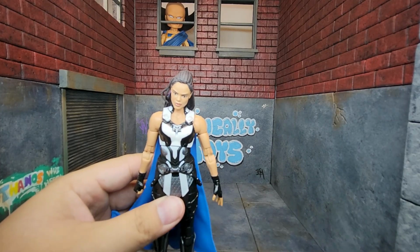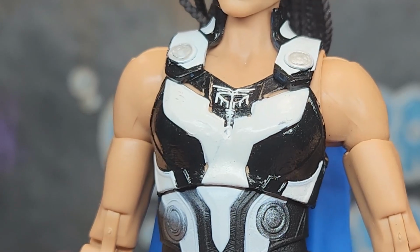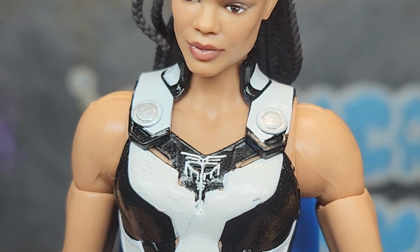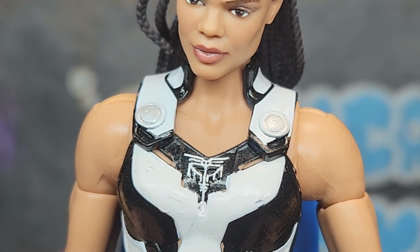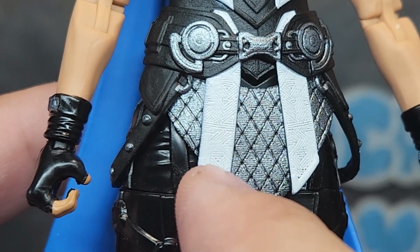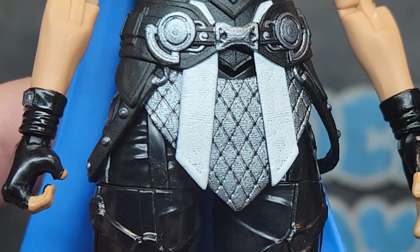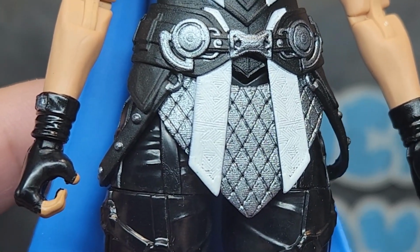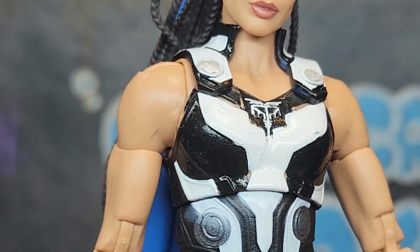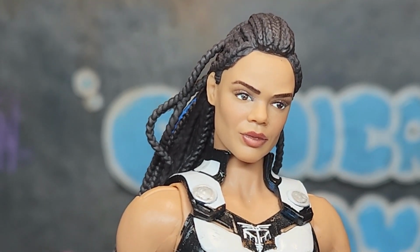So let's take a look at the symbol on her chest and just look at how detailed that really is. All the individual lines that you can pick up really easily. And then moving down, the lines here, right, and it's painted, and just all that really small detail. And I think that's just so cool, and just makes a huge difference to a figure. Because most comic figures are usually, because they're wearing skin tight clothing, just flat costumes, but not here.